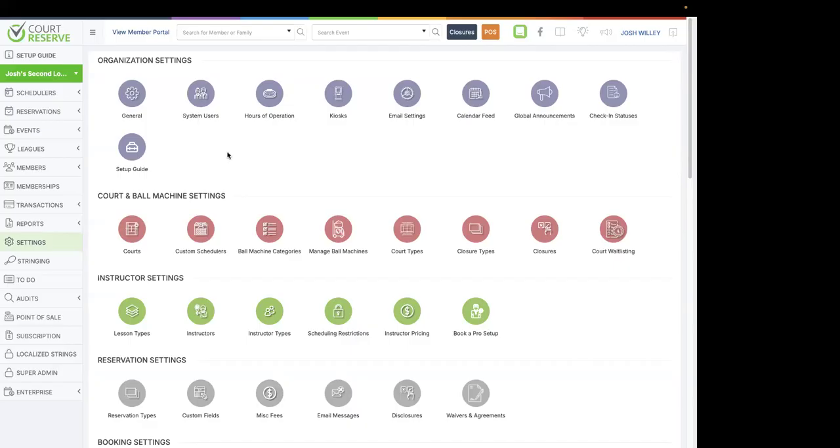For reservations, it's going to be the additional feature that we have called court waitlisting. So if a member wants to book a specific court type at a specific time, but they see that all of the courts have been booked for that time, this feature will allow them to join a waitlist. And from there, if that spot opens up, they will get a notification letting them know that that spot is now available for them if they would like to book it. So again, this is an additional feature.